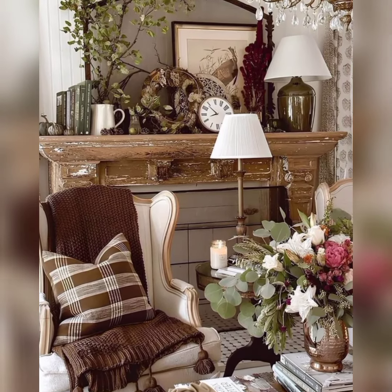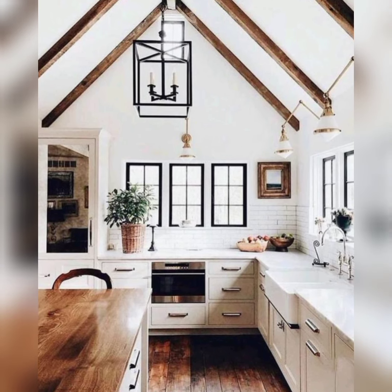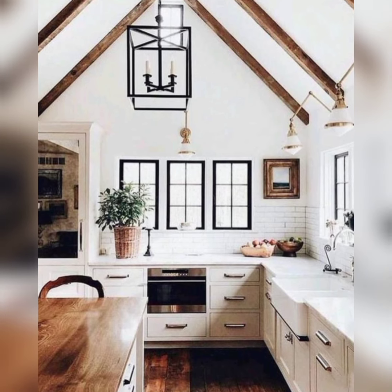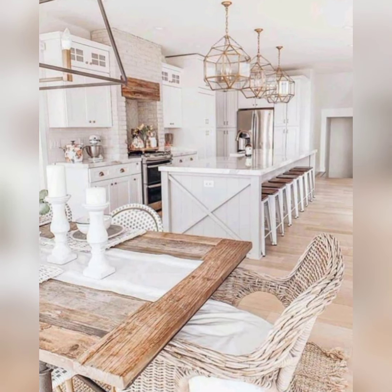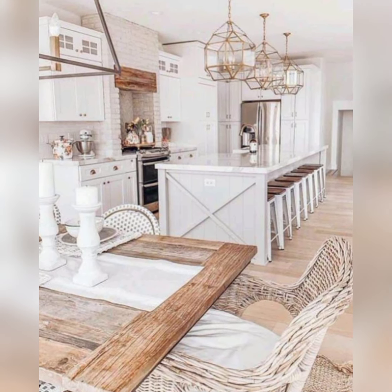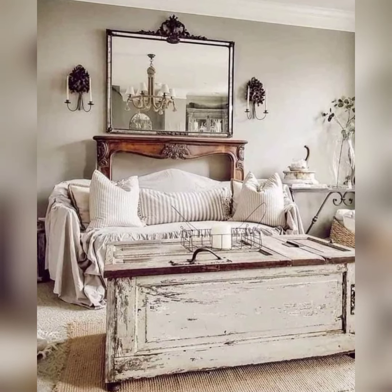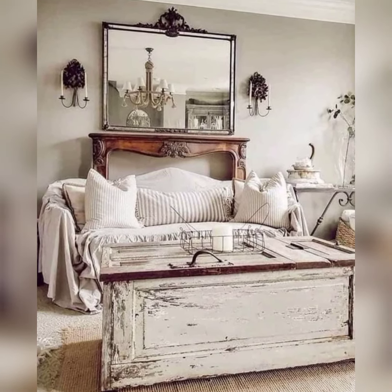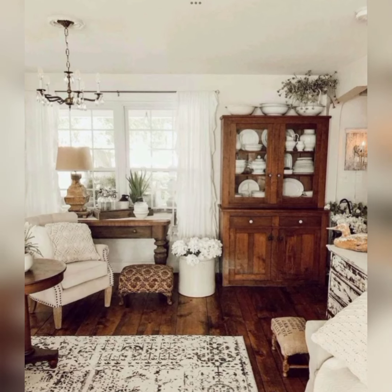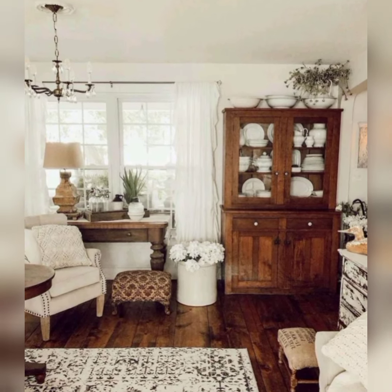A vintage iron bed frame is a classic choice for this style. It has that old world charm and pairs perfectly with soft, cozy linen. Layer your bedding with a quilt or a chunky knit throw, and don't be afraid to mix patterns. Floral, stripes, and checks in soft colors all work well together in a vintage farmhouse bedroom.